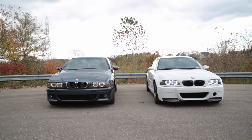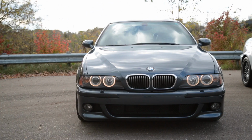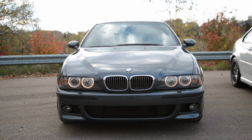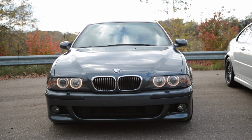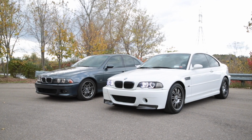Comparing the E46 M3 and E39 BMW M5 is a difficult task, two all-time greats from one of the best automotive eras. Both have depreciated immensely since their release. In fact, both can be had for under $20,000 and sometimes even under $15,000. That is a steal. Yes, they're costly to maintain, but for some of the most fun to drive, gorgeous cars on the road, it is absolutely worth it.